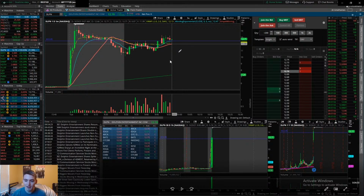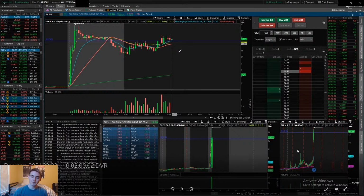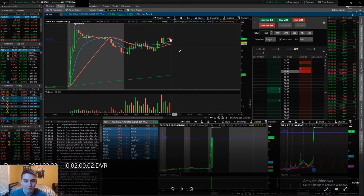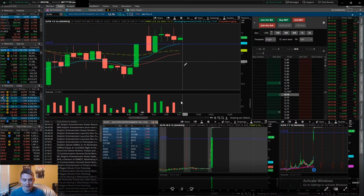12.45 is the level, which on the daily chart you can't see, but 12.45 is a high from weeks and months ago. It's a spike high, so that's resistance right there. And not only that, it is the exact halt level, and the high here and the halt level here, going up. So 12.45 is a very significant level, and it's the low of this previous candle. So I said, okay, I'm going to take a position on this candle.